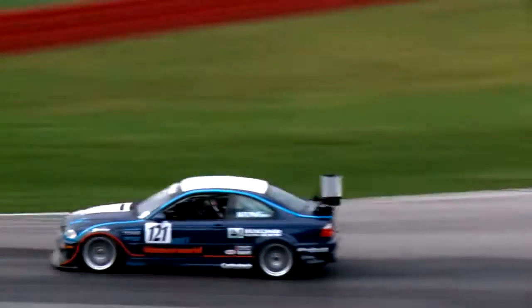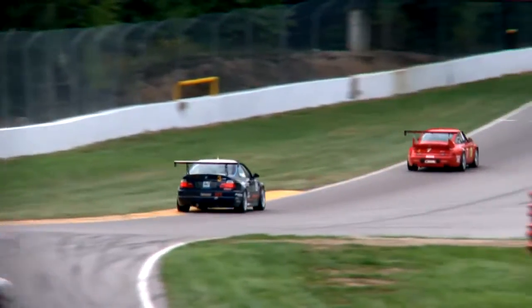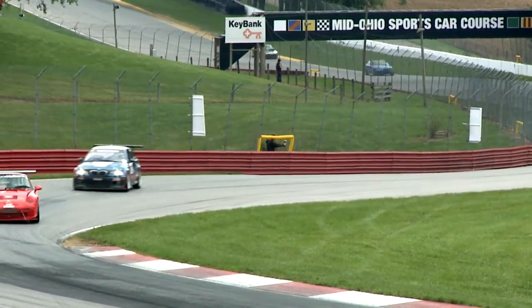Looks like we have someone off there. That looks like the 12 GTS 2 driver of Donald Waymer. Off course a little bit. Donald running P3 in GTS 2 right now. May have lost a little ground there. Jason Christ will be coming up behind him with that loss of time for a little off-course excursion.